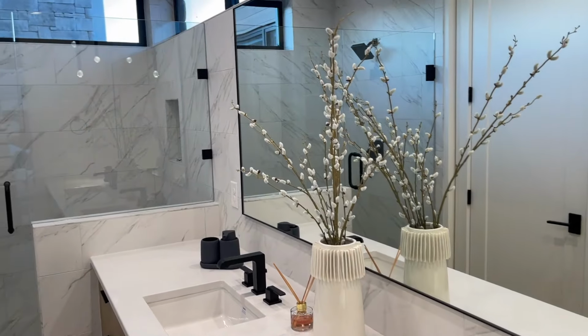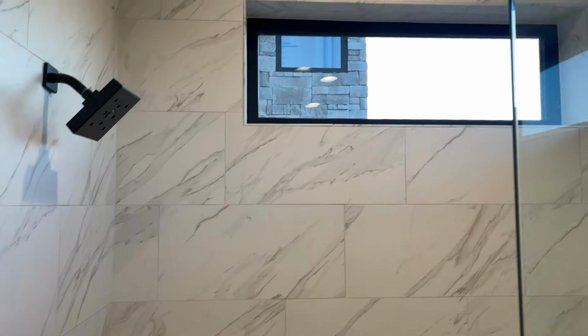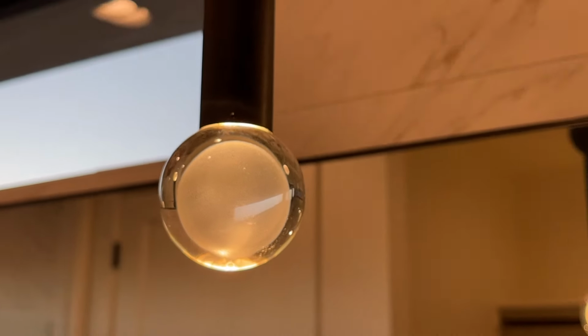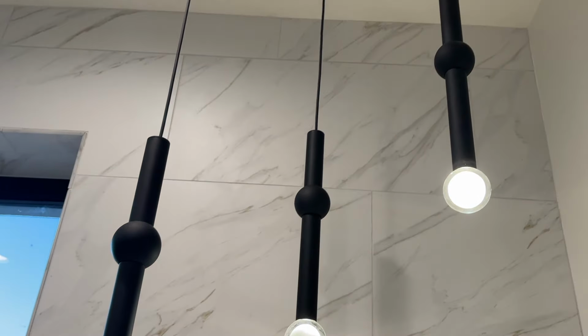And dual sinks here with a glass surround. I think this is very high class, but would be very high maintenance to keep clean. So I like these pendants. Look at these. These are really pretty with the glass. I thought that looked really nice.